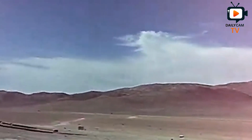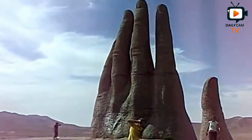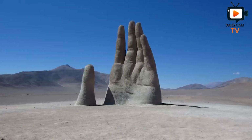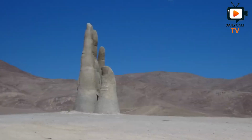Imagine driving through the most desolate stretch of the Pan American Highway and seeing a massive 36-foot tall hand reaching out of the sand as if it was someone buried alive. This is the Mano del Desierto, a concrete and iron structure that looks like the final desperate gesture of a giant. Located 46 miles from the city of Antofagasta, this sculpture by Mario Irarrázaval is meant to emphasize human vulnerability and the tragedy of injustice.